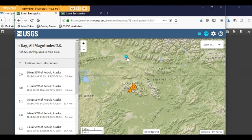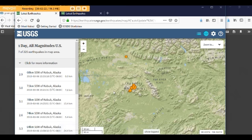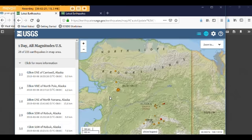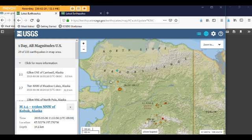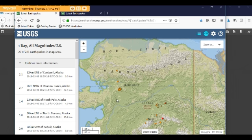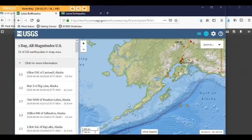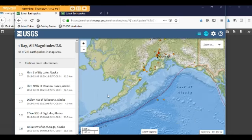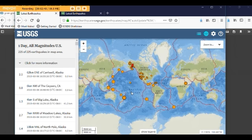And then here's one just north of that, a 2.7. So that's actually 7 in the Kobuk area. And then one just north of that, a 2.4. So that's 8. So that could be from that release. I don't know. I'm just saying that the sulfur dioxide can be an indicator of activity to come.